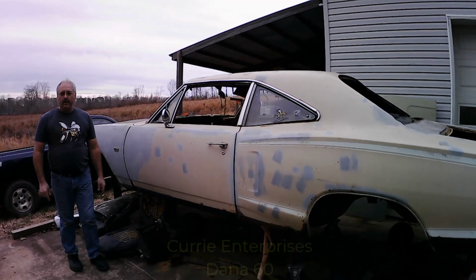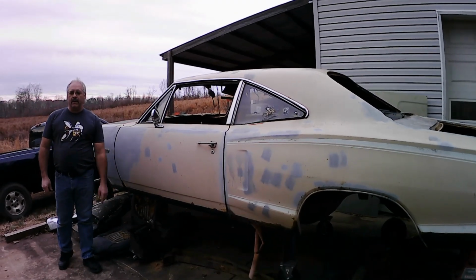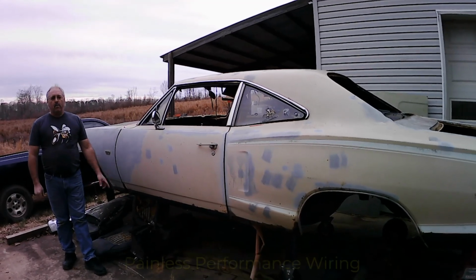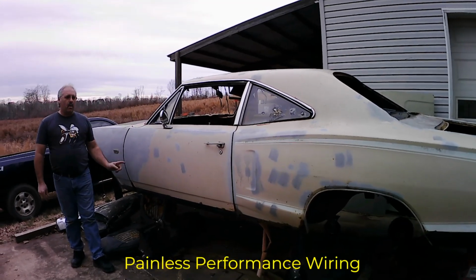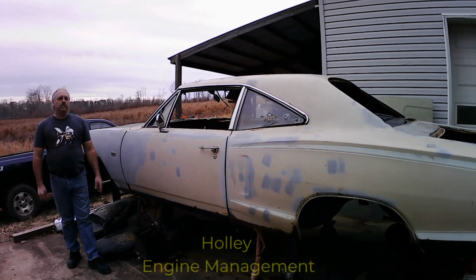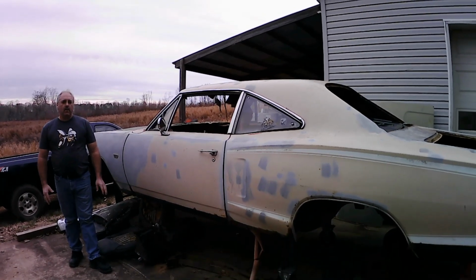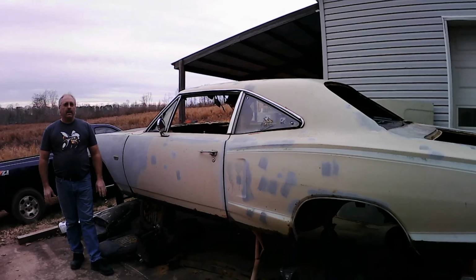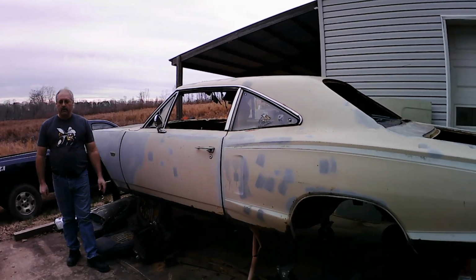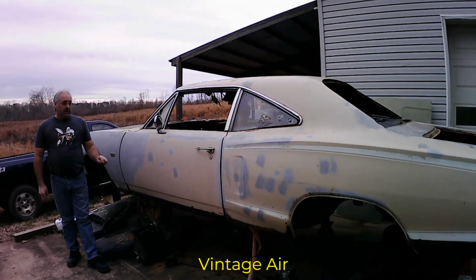Out back on the rear end, we've got a Currie Enterprises Dana 60 rear end that's going to have an Eaton TrueTrac set up in it. Painless Performance wiring is going to set us up with a wiring system for the car. And Holley engine management will give us everything we need to install that Gen 3 Hemi in this car. Holley's really come up with a lot of easy components to make the Gen 3s easy to install in these older Mopars. Vintage Air is going to keep us cool while we're going down the road.